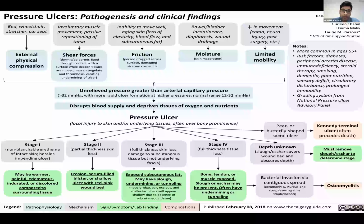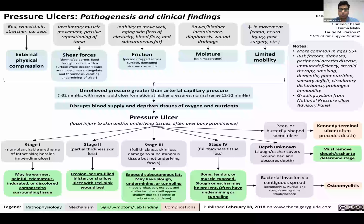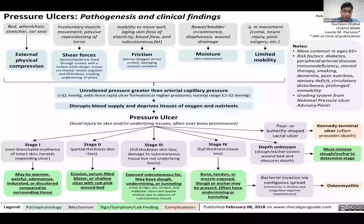Stage 1 is a non-blanchable erythema, seen as a reddened area, most commonly in the early part. Stage 2 is partial thickness skin loss. Stage 3 is full thickness skin loss with damage to subcutaneous tissue, but not involving the fascia. It involves the skin, epidermis, and the subcutaneous area. Stage 4 is full thickness tissue loss and can involve bone, muscle, and tendon. In stage 4 the pain is very little, but in stages 1, 2, and 3 the nerves are intact, so pain is very much present.